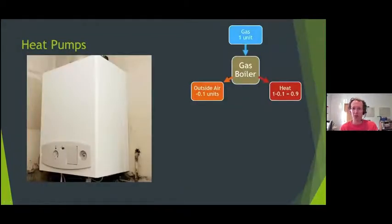So something we're going to see a lot more of is heat pumps. There are a few different types of these, but they all work in a similar way. Firstly, I'll just remind us how a gas or oil or LPG boiler works. We take in the fuel and then it's burnt. A small amount of the heat from the burning goes up the chimney or the flue as warm gases, but most of it, perhaps 90%, gets used to heat water, and we use that for heating or for washing. I've shown the simple maths of this here. 1 unit of fuel goes in, about 0.1 unit escapes, and we end up with 0.9 units of useful heat, or 90% efficiency.